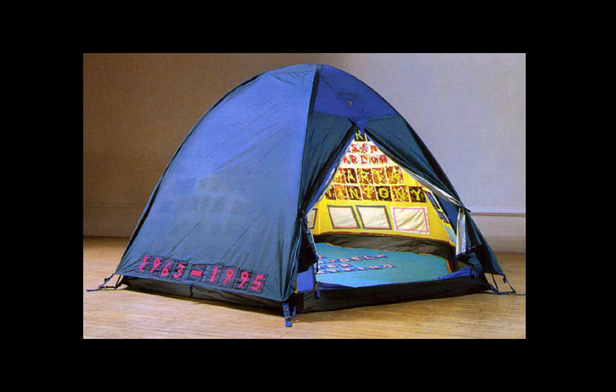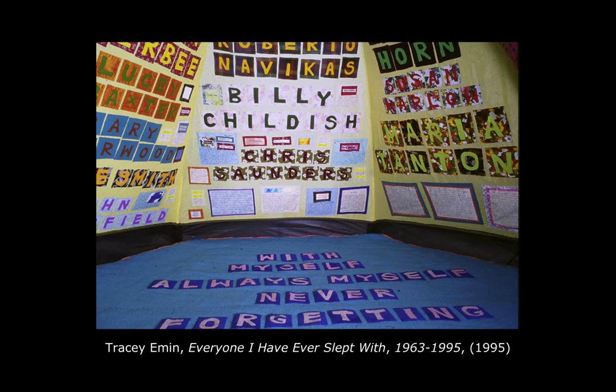This work by Emin appears to be a simple tent, perhaps a normal tent, but a closer look at the interior gives the work a much different meaning. The title of the work is Everyone I Have Ever Slept With, from 1963 to 1995, which gives new meaning to the names stitched inside the tent. The following artists incorporate their own biographies into their works.